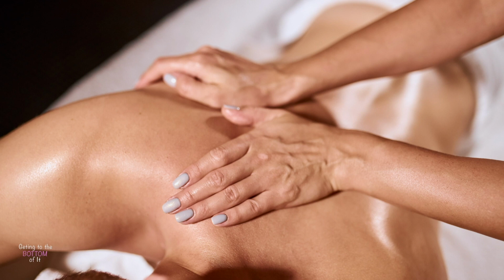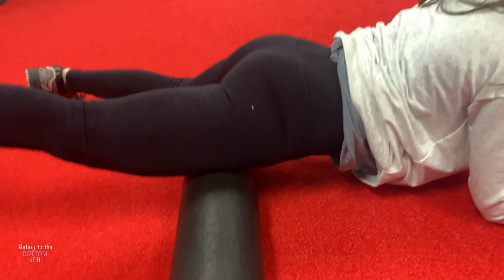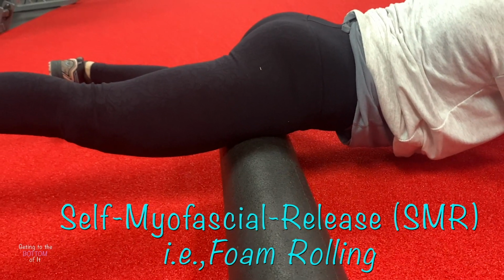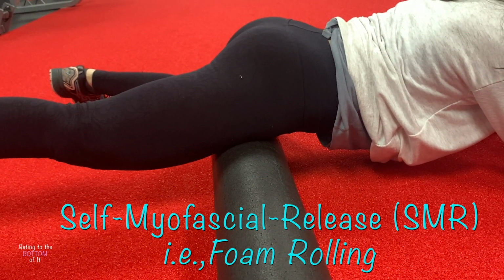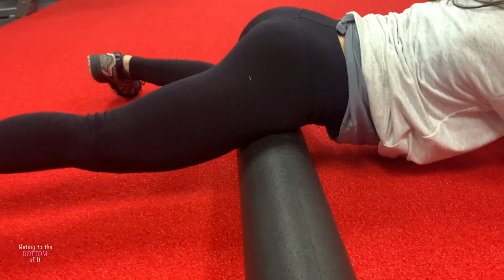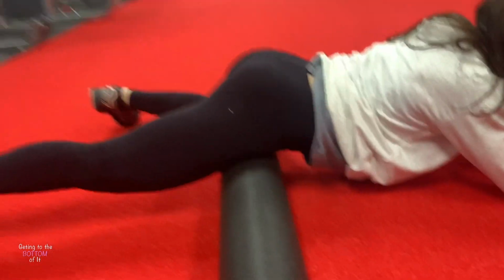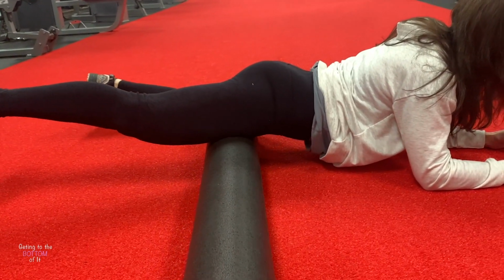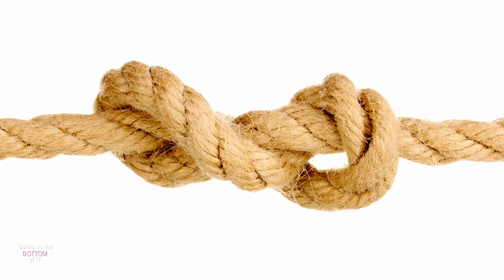Since not everyone is likely to get a massage regularly, self-myofascial release, or SMR, is a more practical solution. Simply put, using a foam roll to break up these adhesions or knots, which can impede normal range of motion. Once you break up the adhesions, you're in a better place to stretch. Stretching alone without foam rolling will cause the knot to get tighter.